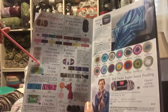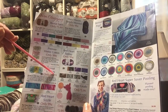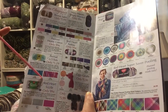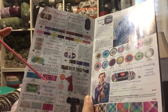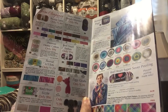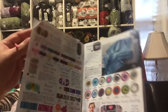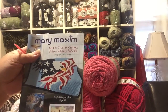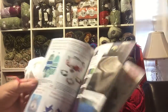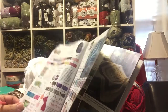And the last ones, the little tots right here, that's on sale for $1.29, originally $5.24. And the last item, Sizzle, the red heart, 99 cents, regularly $2.49. So all the ones I point out, those are really good deals. So check out Mary Maxim and see if any of those items interest you. So that was the page.